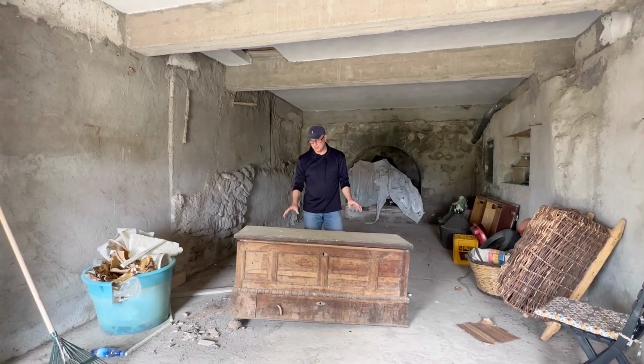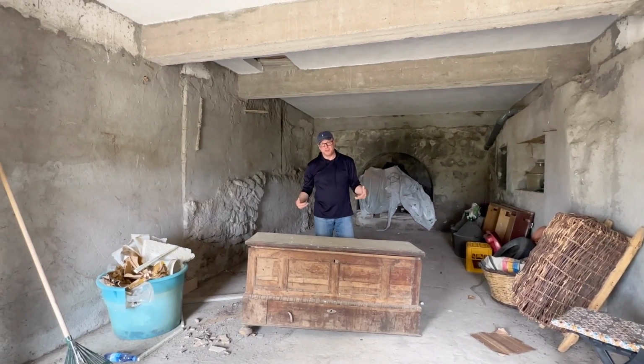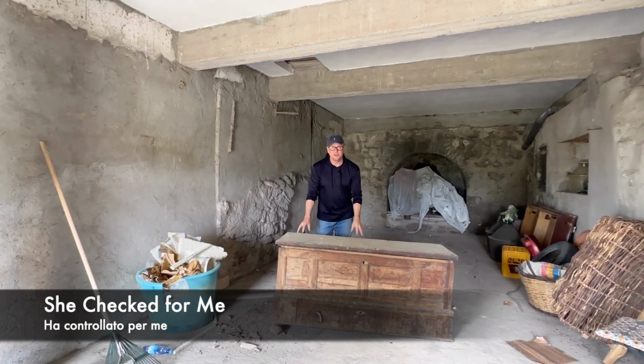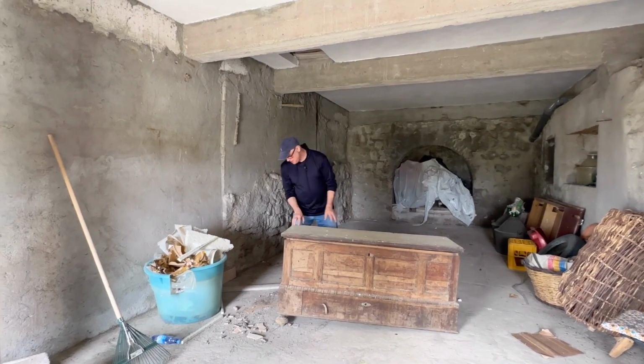So when we moved in here, this chest was left behind. It's not in very good condition, but it's full of stuff. And this is the cellar where all the bats were, and there's none here today. I guess they're somewhere else right now. But if they come, that's fine. But anyway, this chest was in here.